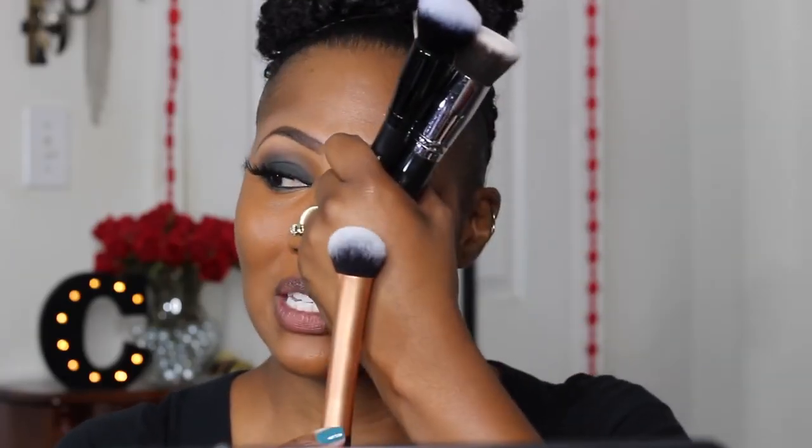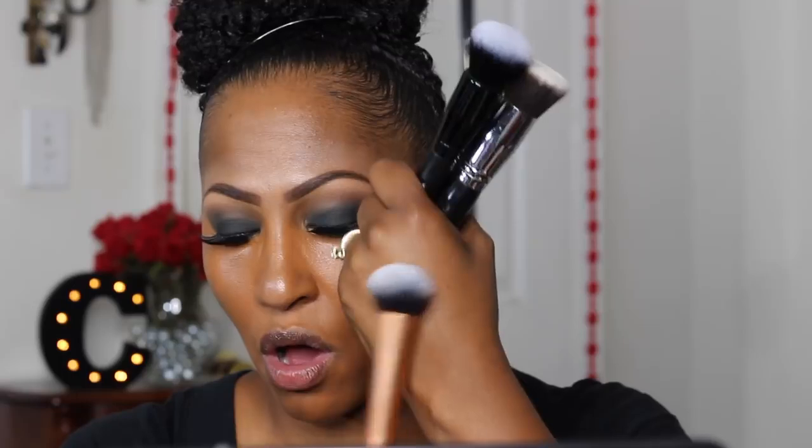There's another brush I recommend as well that's drugstore. It is by Real Techniques. It is their expert face brush, but I believe this comes in a set. I've had this for years, y'all. And then there's another one by Makeup Geek. This is the face buffer brush. I have used this many times to apply foundation.